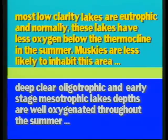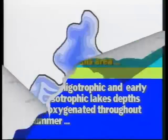Folks, what you have just learned there, in short, is clear water systems will harbor fish way down to the thermocline. Darker water systems will not develop a thermocline, nor will they harbor deep water fish. So think about that when you choose your lake. Think about that when you get to the lake you may not have chosen and you have to fish it.